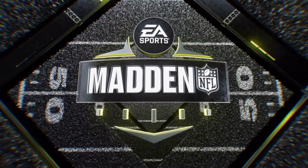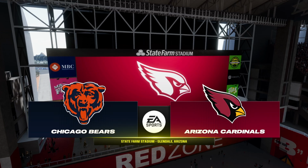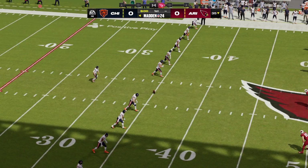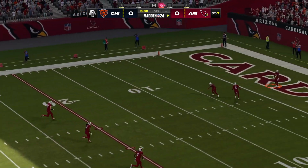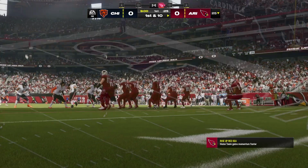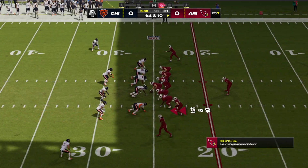We find ourselves at the home of the world's first retractable natural grass field as you get a look inside State Farm Stadium in Glendale. Straight ahead, we've got a pretty good one on tap here as it'll be the Chicago Bears taking on the Arizona Cardinals. And the opening kickoff will not be returned as that will be a touchback.